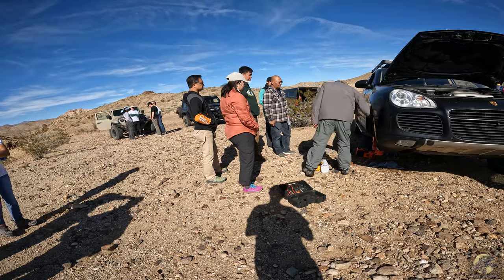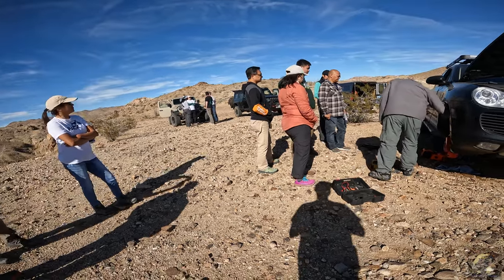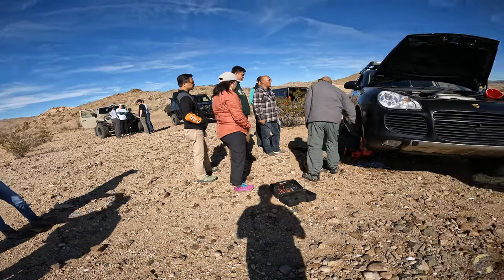So stick around, we'll let you know how it turns out. Everyone here has been very helpful. Thanks to everyone who's been helping out, and luckily we still have some sun left, so it's not dark. But we definitely want to get him downhill before it gets dark, and hopefully closer to the highway so he can have his vehicle safely towed.